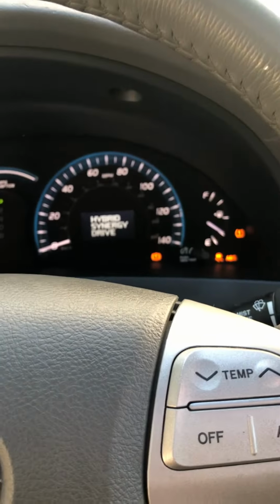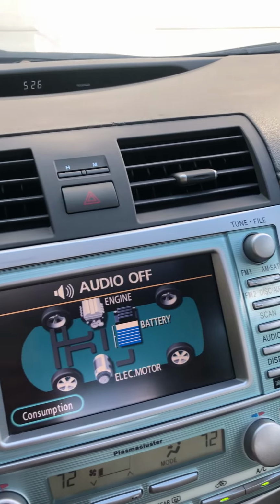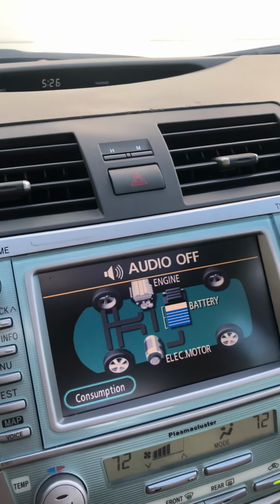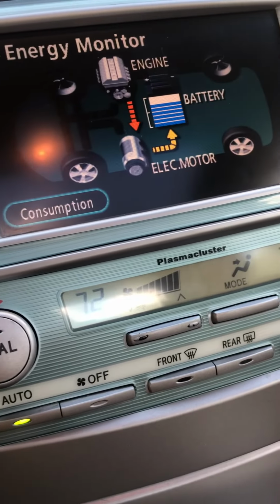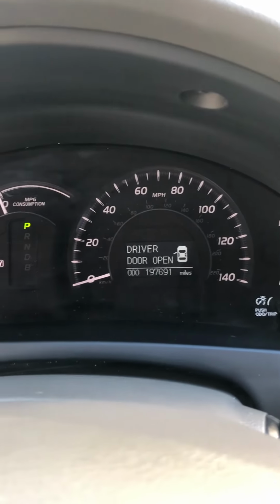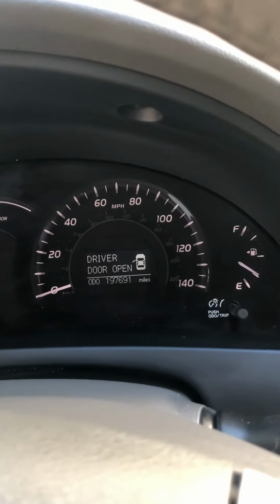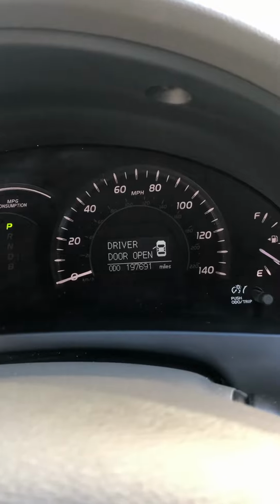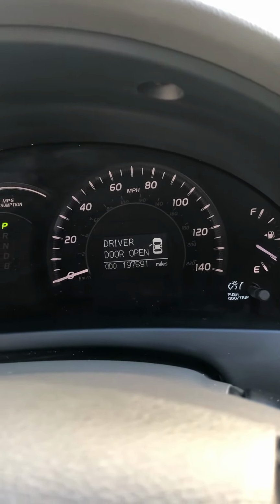Turning it on. Yep, battery's still okay. AC now is blowing full. Yep. So at 197,691 miles, it's still going pretty well. I hope I'll get more mileage from this car. It's around 15 years old now.